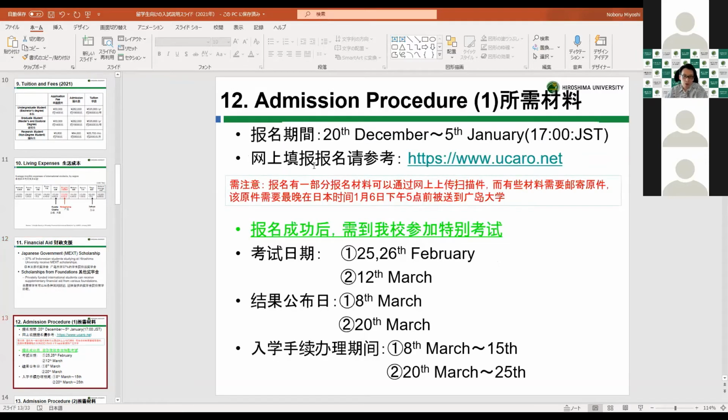About the admission procedure, the application period is from December 20th to January 5th, 5 p.m. Japan Standard Time. Basically there are two types of examination dates. The first type is February 25th and 26th, and the second type is March 12th. The results of the examination are announced on March 8th for the first type, and March 20th for the second type.